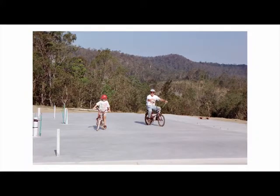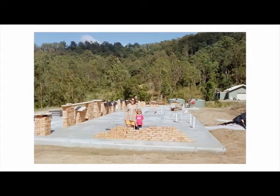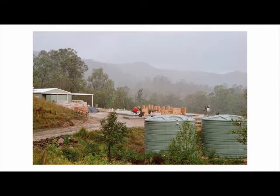So the slab went down, and we waited for it to go off, and we waited for the 28 days for it to reach its proper MPa rating, and we waited, and we lived over in the shed, over in the background. There we had another one on the way then, and then it started raining. 108 days, and then it started raining.